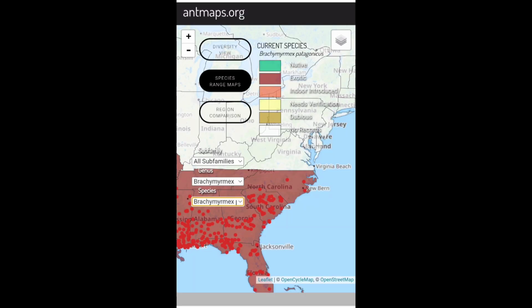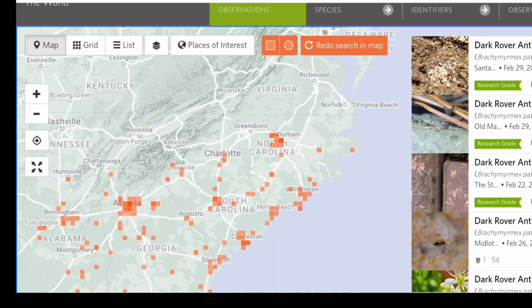So if you're wondering why I am excited, it's because there's probably no official record of this species in Virginia, let alone Virginia Beach. Both antmaps.com and the iNaturalist map don't have any marking of this species within the state, so I might have been the first person in the world who has found them, which is why I'm documenting this as hard as I can.